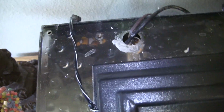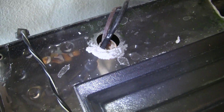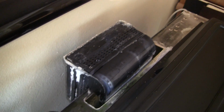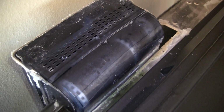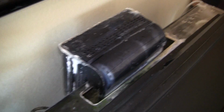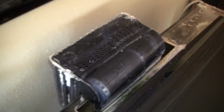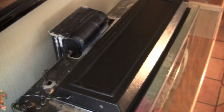There's a filter slot to accommodate a power filter, heater holes to accommodate power cords and air lines, and then there's a power filter on there. This happens to be, I think, a Penguin bio wheel, and the wheel, if it's turning, isn't turning much, but again, the tank needs service today.